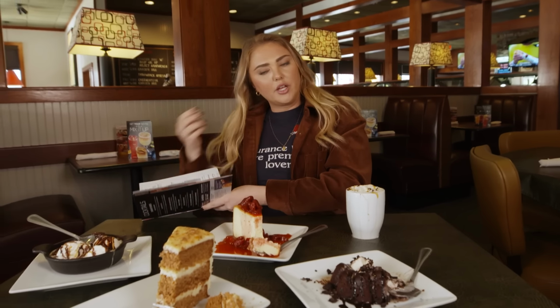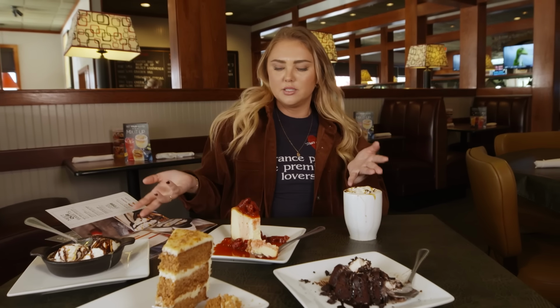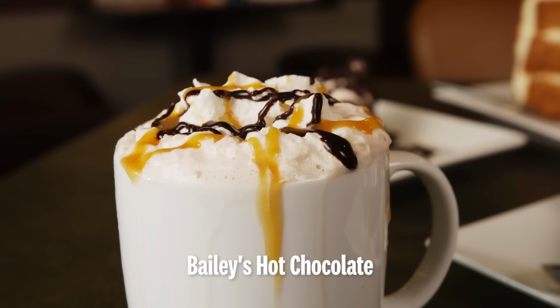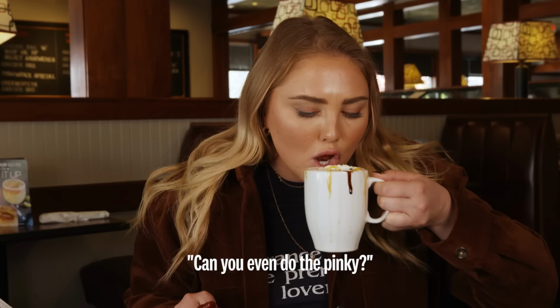I feel very royal while eating this. How do royals? Pinkies out? Here we have a Bailey's hot chocolate that we have overloaded with chocolate and caramel sauce and whipped cream. It is decadent. It kind of looks like a Snickers bar. Can you even do the pinky? Or is it too heavy?